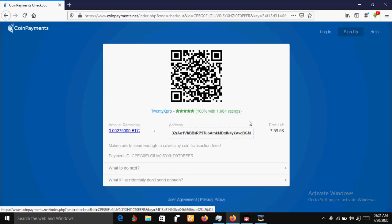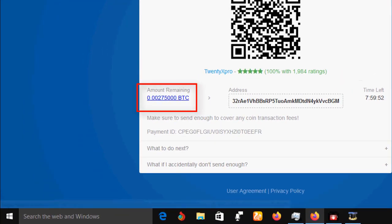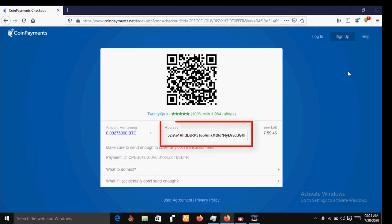Here we have the recipient details. This is the amount we're going to pay, 0.0027500 Bitcoin. And this is the Bitcoin wallet address of TwentyXpro that will receive the Bitcoin. This is the wallet address that will receive the Bitcoin. In other words, this is TwentyXpro wallet address.